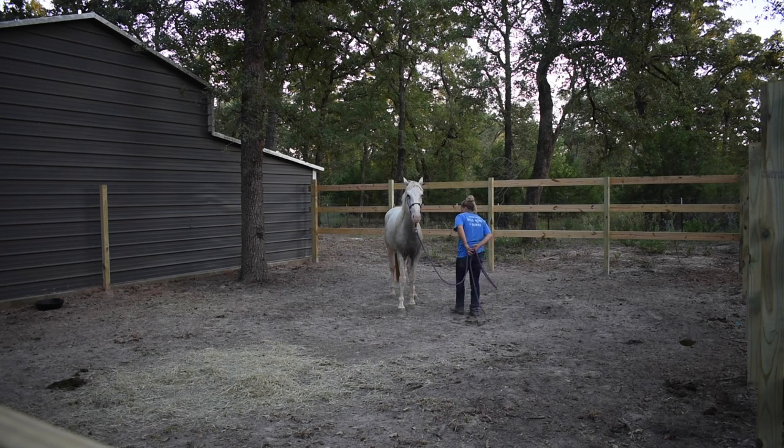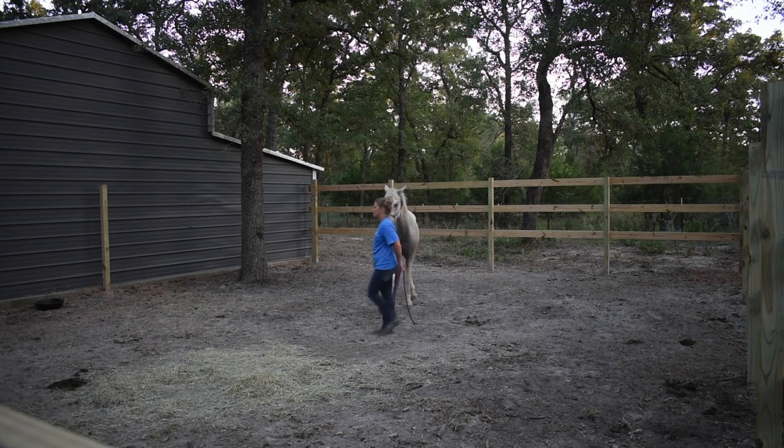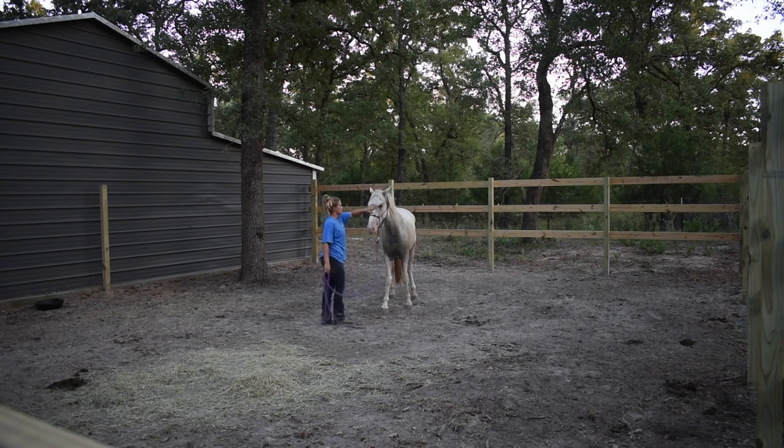See if I can go in with my hand now. What I do here, I have the lead rope around here. Go in. I'm leaning as far away from him as I can, just in case he decides to get ready. Good boy. Very nice. I just wait for a tiny second where he's not fighting me, then I can go ahead and put that down. That's awesome. I don't think I've ever picked up feet on day one before. You're pretty awesome, buddy.